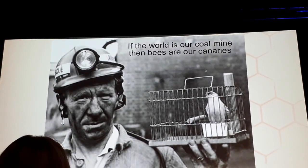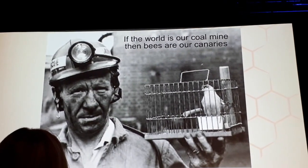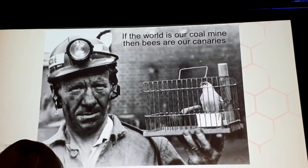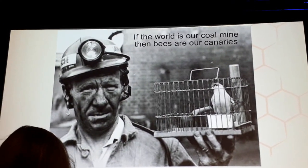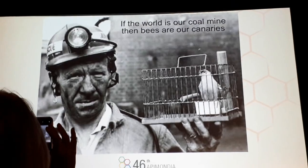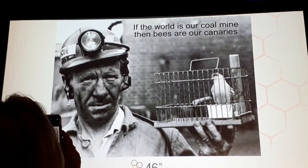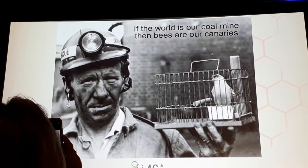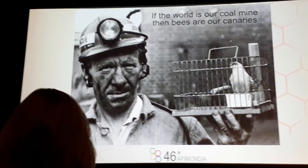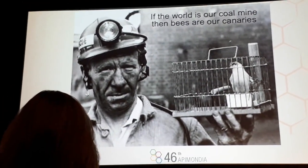So if the world is our coal mine, then bees are canaries. What I mean by that is bees can be used as a sentinel in our environment. All these, looking for landmines, looking for pollution, looking for global warming, we're using the bees as an indicator species. We're not really monitoring what the bees are doing to find out what the bees themselves are doing, nor is the information we're taking from that monitoring any use to beekeepers.